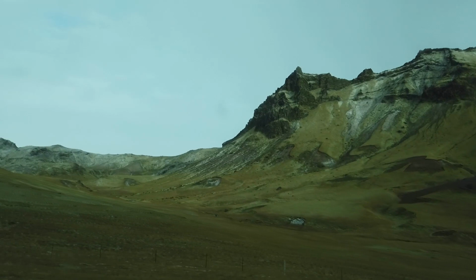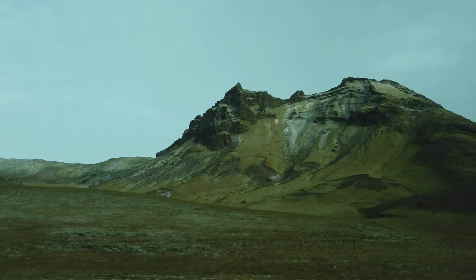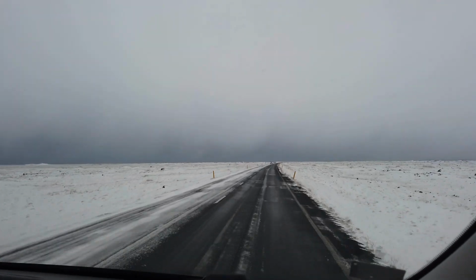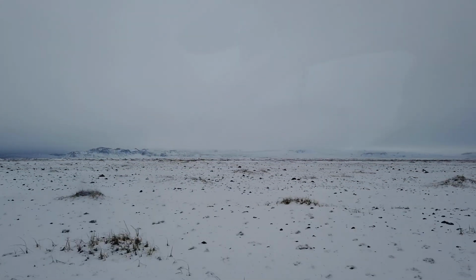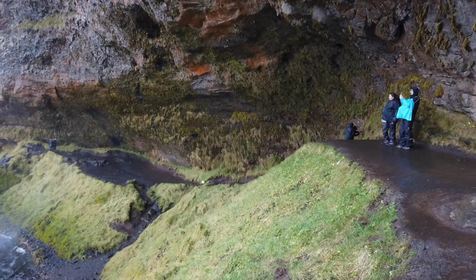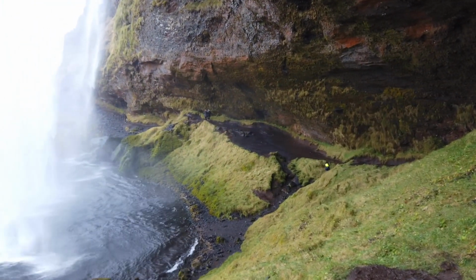Once we left Fjallsárlón, the wind keeps getting stronger, the air colder, and we find ourselves on a black strip of asphalt surrounded by white fields. Our next destination is another well-known spot in Iceland, the waterfall area where both Seljalandsfoss and Skógafoss are located.